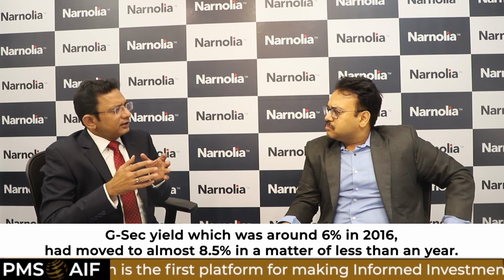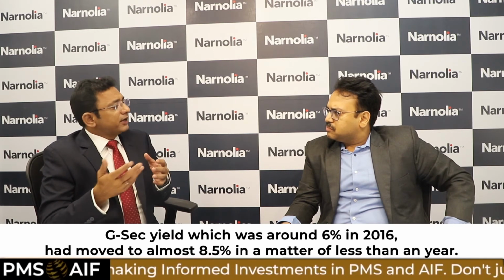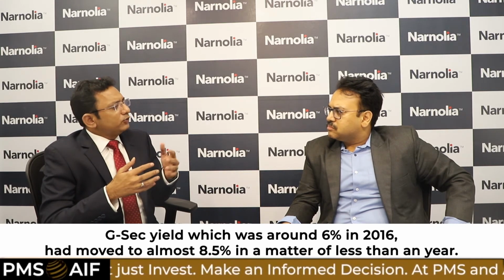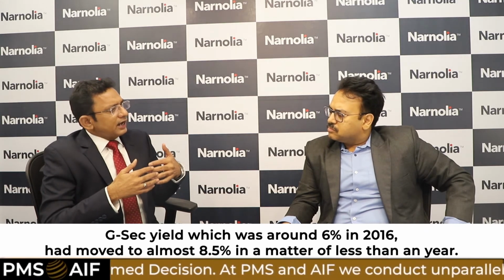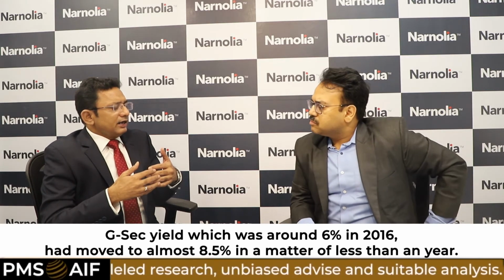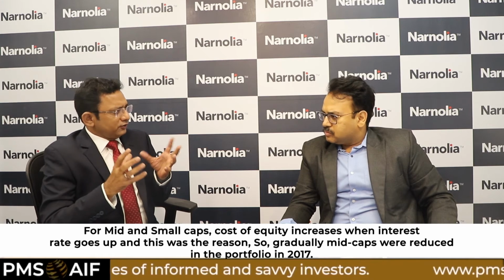See, in 2013, the Indian bond yield was above 9%. Now, by June-July 2017, we came to almost below 6%. And there was a point from where bond yield had only one way to go, which was up. Now, for the mid and small cap segment of the market, the cost of equity will start becoming higher if the interest rate goes up. The cost of running the business, the cost of capital, you can call it.